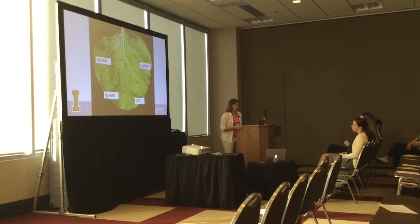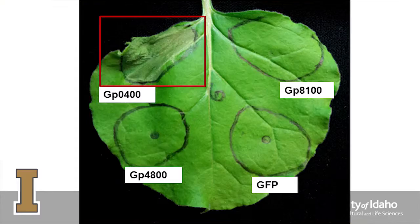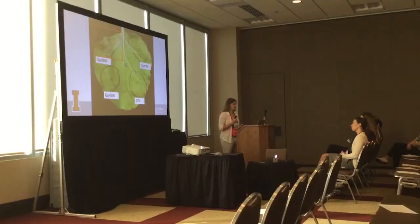So what I did was I injected these proteins, potential effectors, into a test plant and just looked to see what happened. Now, we were not expecting to find this at all, but as you can see in the upper left-hand corner, GP0400, that's one of the potential effectors, that necrosis area there is indicative of HR cell death response. This was a very strong response, and it showed up in less than 24 hours.